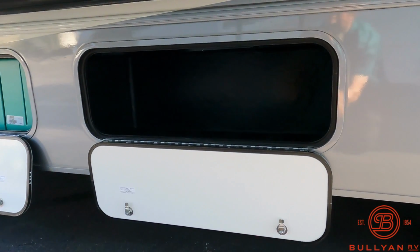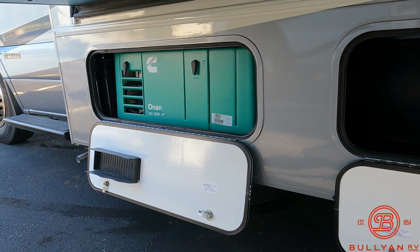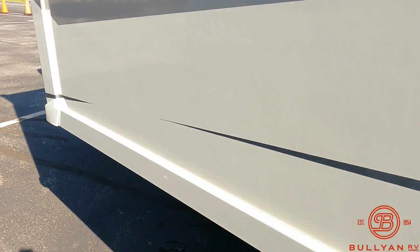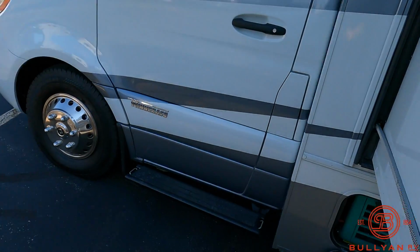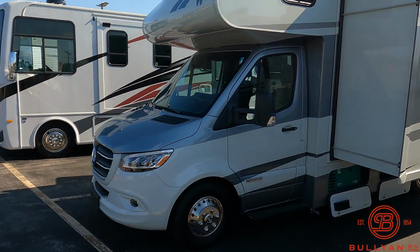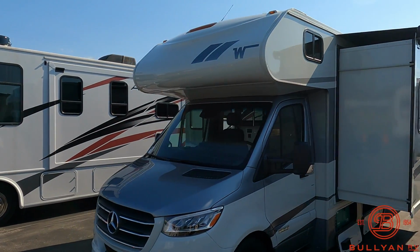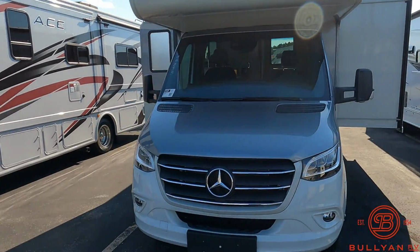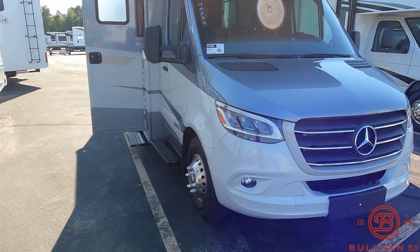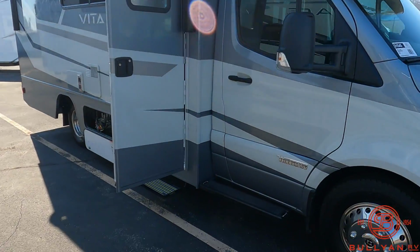Looking down below, got storage compartment there. There's your 3600 LP generator. It should run everything in this coach that you want to run. Backing up a little bit, give you more of a panoramic view. Let's take a walk inside. Oh, this is nice too.